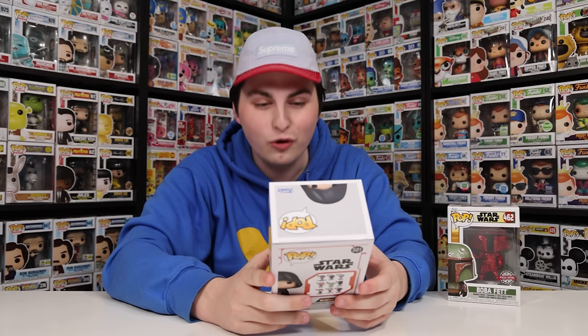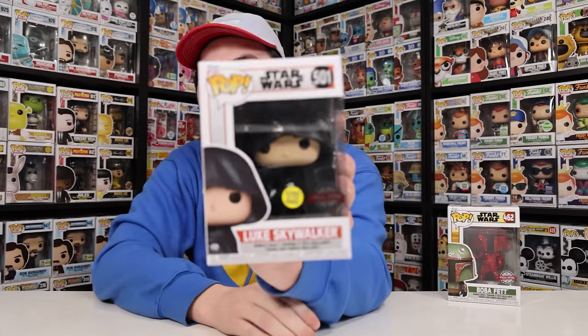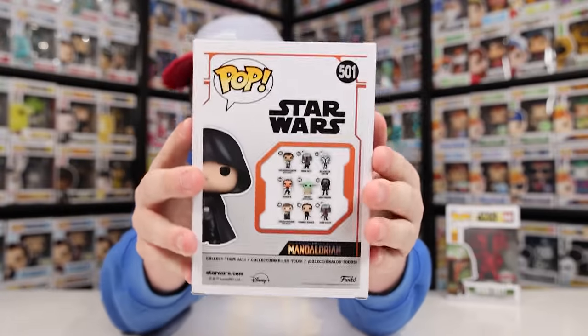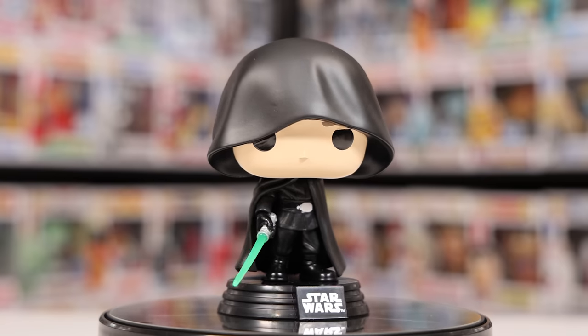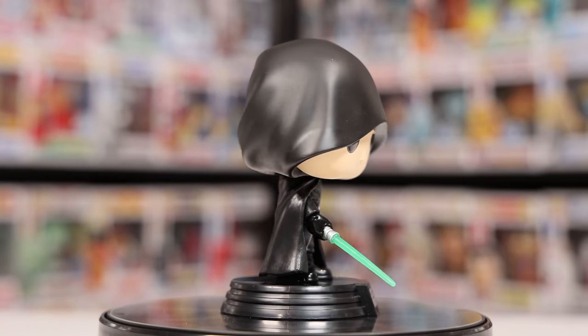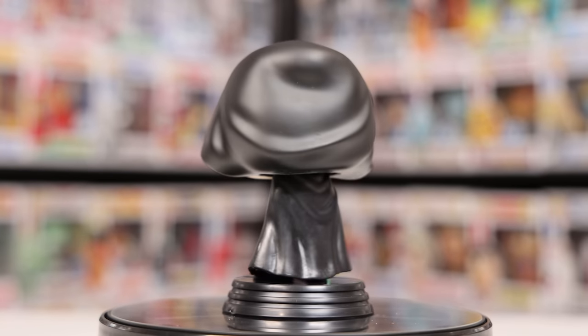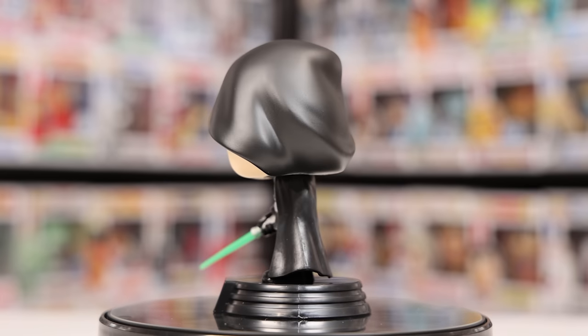And then keeping it Star Wars themed, I also ended up getting this Luke Skywalker right here, which is definitely a cool one, especially because he's got his hood on, and now I have both of the ones for the Mandalorian, because the other one that I've got is him holding Grogu, and they'll look really great next to each other. And I noticed that this one does say it glows in the dark, and I'm guessing the only thing that glows is the lightsaber? That would make sense.